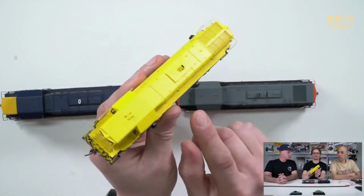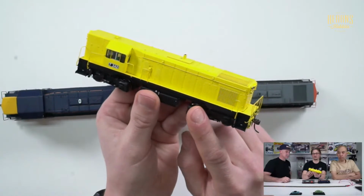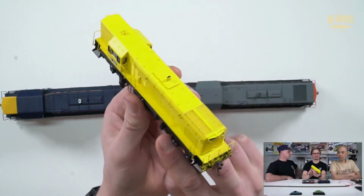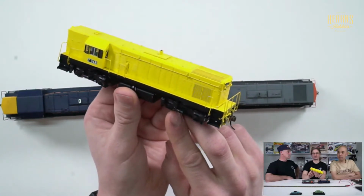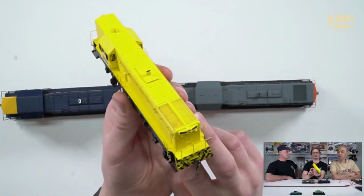Right. So this is in a more modern paint scheme. It's very yellow. I don't know why it's yellow because it doesn't have any owner or railway markings on it, but I believe it's a privately owned repaint. So this would probably be working in a yard. It's really begging to be noticed, isn't it? It really is, yeah. It's just so vibrant.